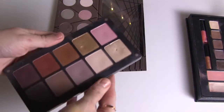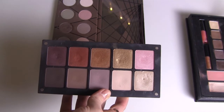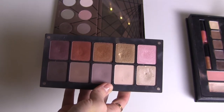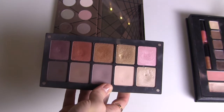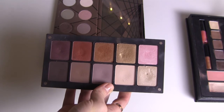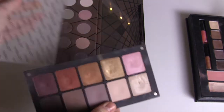This is a palette with colors that are really suitable for my skin tone and my eye color. And my eye color is blue, and these are perfect for enhancing my eye color. So I really love this palette. I'm going to keep it.